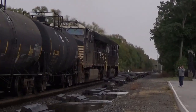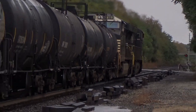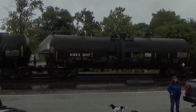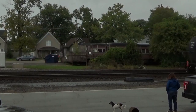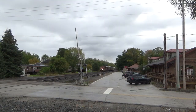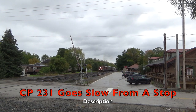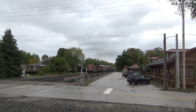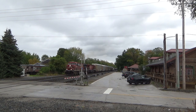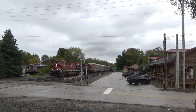I don't know the symbol on this one. This is probably, I would guess, 30Q, a Chicago to Elkhart train. It was a very quick train. And now we got a CP 231 from Toronto to Bensenville, Illinois. I don't know if this one is 231, but it is a manifest, so it is probably 231.